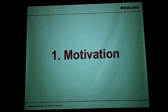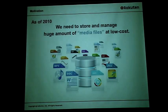First topic is motivation. I'd like to share why I started LeoFS. As of 2010, I assumed that we need to store and manage a huge amount of media files, such as image, document, and so on, at low cost. Why? As you can see, in Rakuten, we have many image files: Rakuten Ichiba, Shashinkan, Recipe, News, and so on. They have been continually increasing day by day.